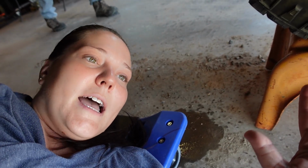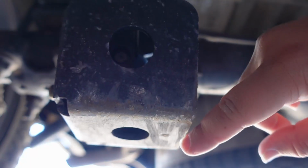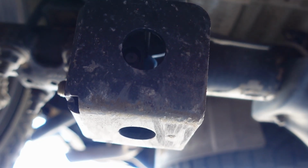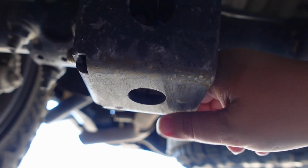The next one I'm going to cover is pretty obvious. We hit these all the time, so I'm not surprised by these, but these are the shock skids. There on the shock skid, there are some scrapes, but that is why these are here. So they did their job. This is just the one side. The other one's kind of identical to this.